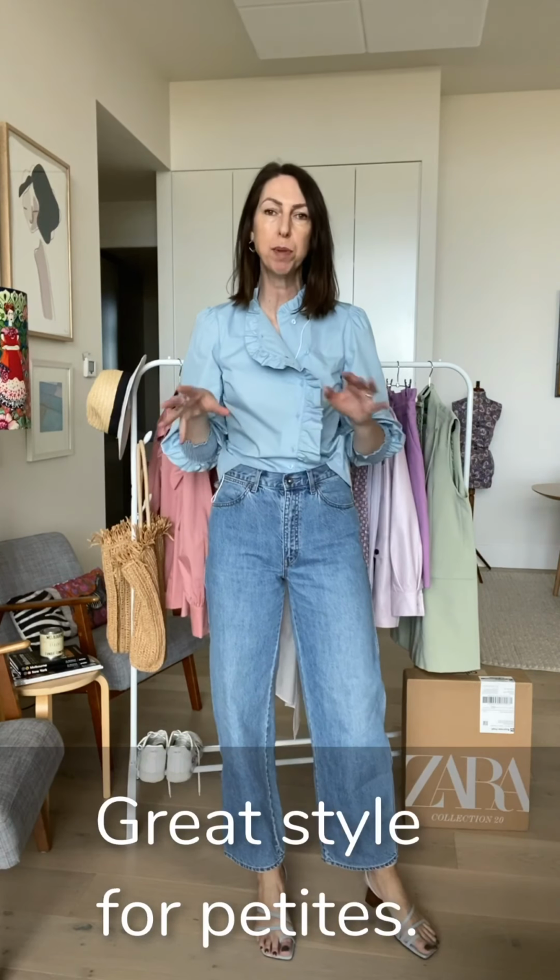What I also like about this one, if you're bigger busted, you can also undo the buttons and potentially wear it a little bit open like that. So I will give it a little bit of a tuck just so you can see the difference. I think this particular shirt, because it's got enough of the volume to be fashionable, to follow the trend, but it's not too overwhelming, would be really nice on petite. So if you're someone who's petite, 5'4", 5'5" and under, and you don't want to feel too overwhelmed by this style, I think this one's quite a good one.